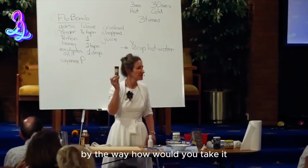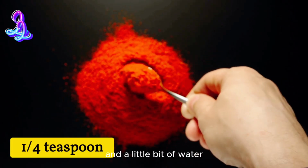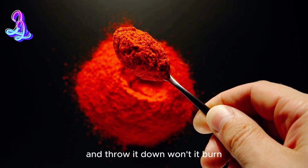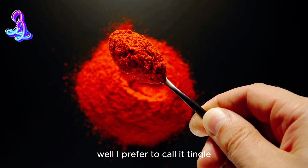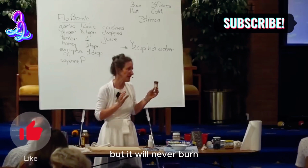By the way, how would you take it? Well, a medicinal dose may be a quarter of a teaspoon in a little bit of water and throw it down. Won't it burn? Well, I prefer to call it tingle. It might feel like it's burning, but it will never burn.